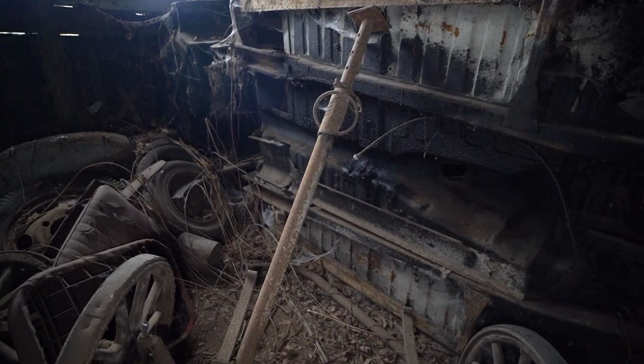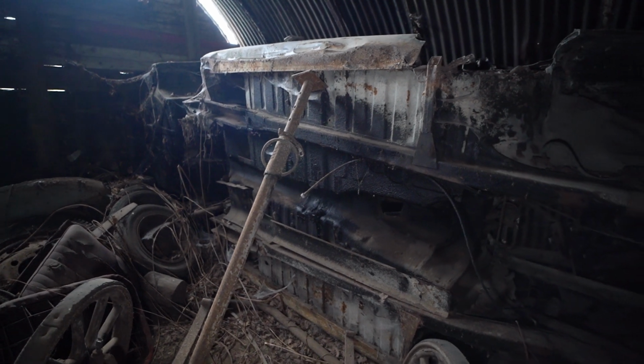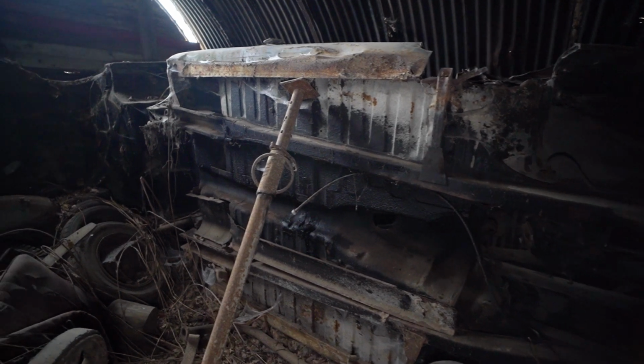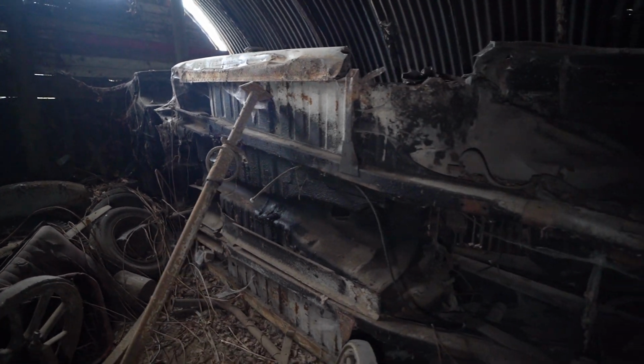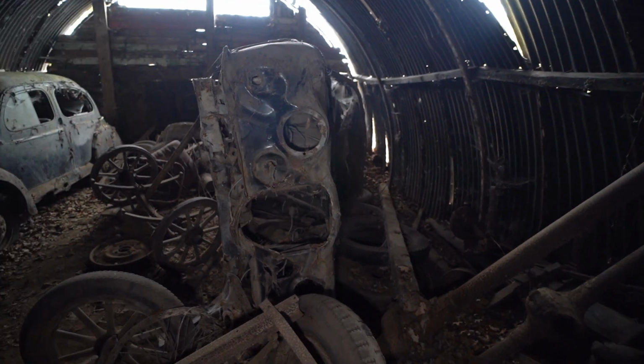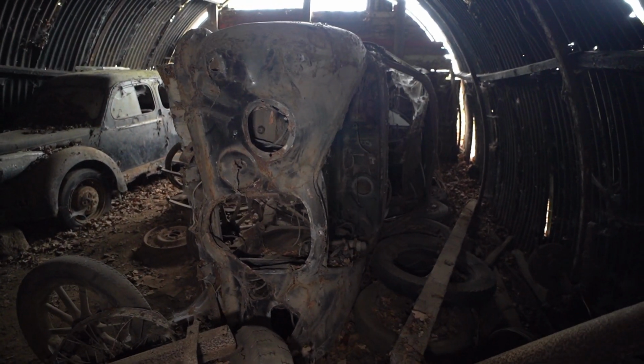It's a Jaguar. Sorry, that's a Jaguar. Yeah, it's on its side. Mark 3, I think, Mark 4. I was thinking it was like an oil tanker or something. That's what I thought. I thought exactly the same thing.